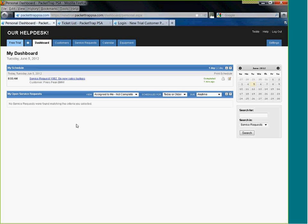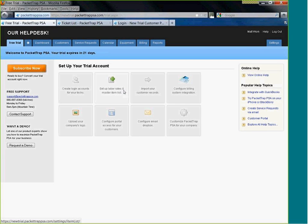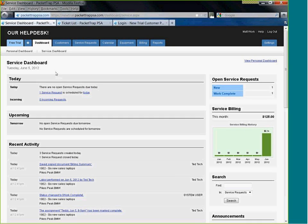All right, so let me go ahead and log back in as the owner. Here's my screen. Jump over to the dashboard. I might have received the notice that the status of a job had changed in the field because I chose to be the account manager or the service manager. And I want to log in and see what was completed in the field.